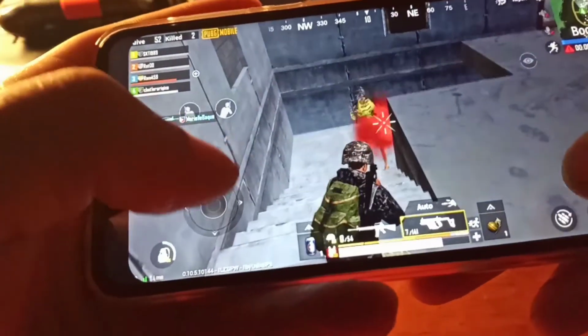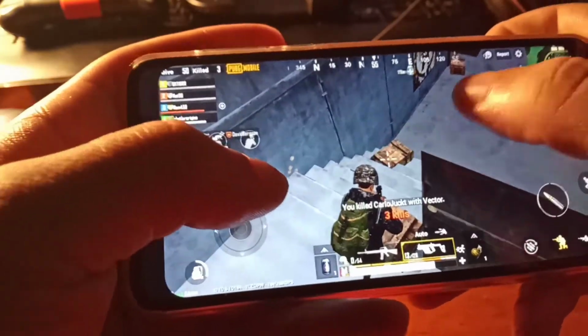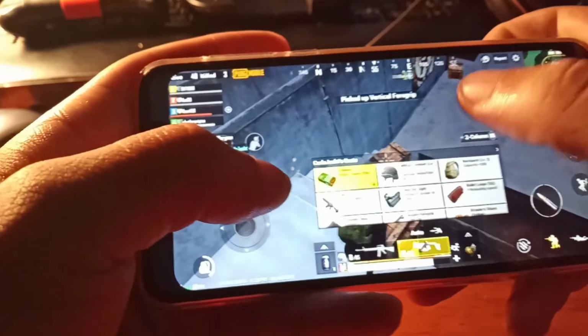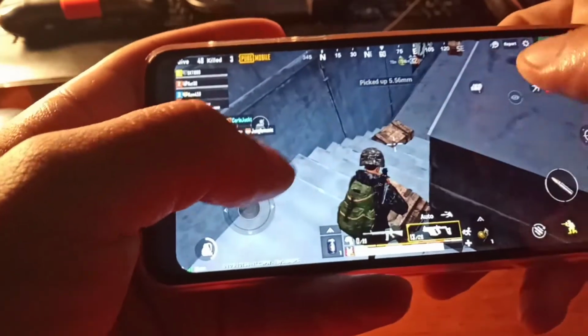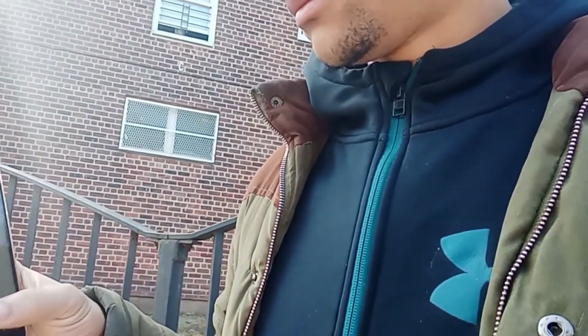Other things to note with the performance: we're getting Android 9.0 Pie right out of the box. I was quite impressed because the phone overall just felt very snappy. It was really smooth and fluent the whole time I was using it, and I found myself reaching for the Motorola One / P30 Play constantly because of how good the performance was.